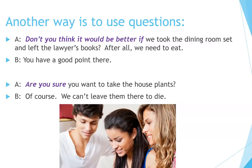Another way is to use questions. For example, "Don't you think it would be better if we took the dining room set and left the lawyer's books? After all, we need to eat." "You have a good point there." "Are you sure you want to take the house plants?" "Of course. We can't leave them there to die."